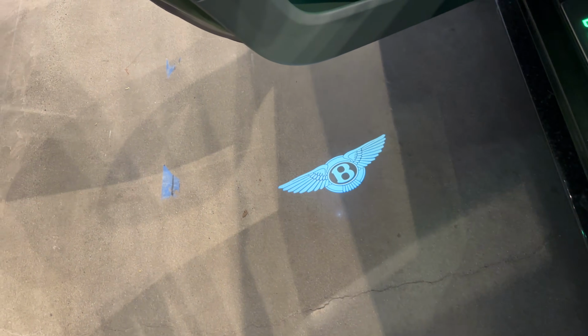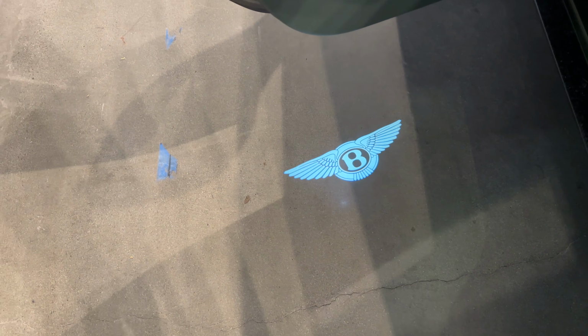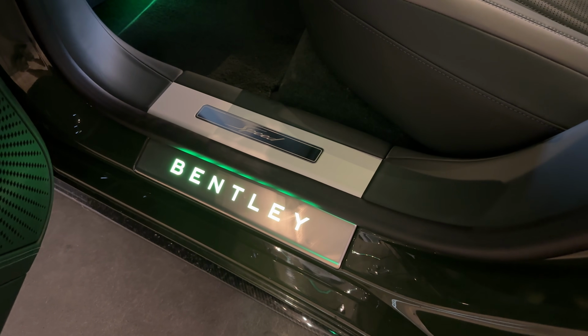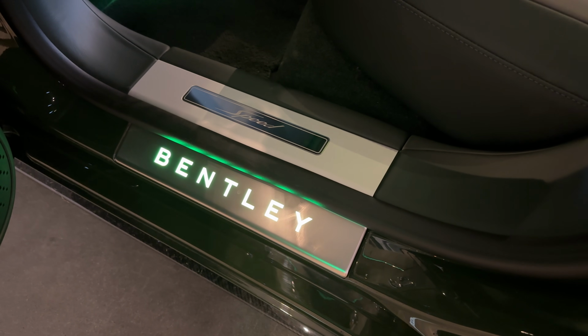And next we move on to the back of the Flying Spur Speed, where you open the door and once again you get the winged Bentley B logo, even coming out of the back doors, which is pretty cool, and the same light up Bentley font that you had up front, and the same Speed logo in the door sill, also like you had up front. There is no decontenting for rear passengers like there is in so many other cars.